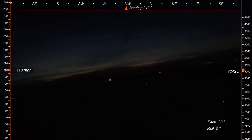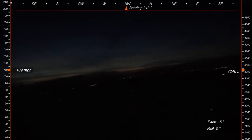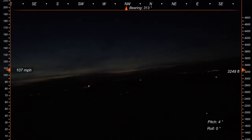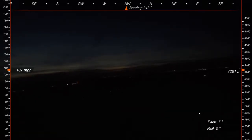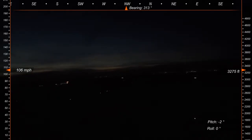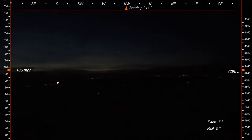Alright, where the hell's that big ass tower? I'm definitely not trying to run into that tonight. Even though the obstacle database is obsolete, there they are right there. Running with that one that's blinking red over there.